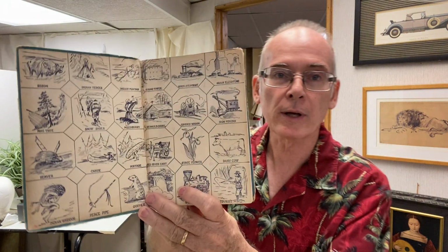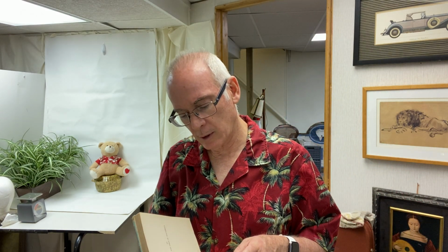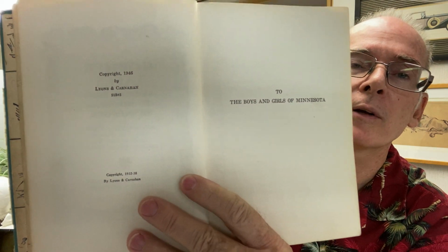Gopher Tales. This is another local book. It actually lists all the Minnesota stuff in the beginning, like the state flower, cows, bison, that kind of stuff. This was Stories from the History of Minnesota. It's called Gopher Tales. So this will be a fun little book to read too. Minnesota's beautiful capital. What date was this from? Copyright 1932 to 38. And then there's a copyright of 1946 by Lyons and Carnahan. That's interesting. Not quite sure what that means. There's two different copyright dates, and the one is a range. I've never seen that before, so I have to look into that and see. But yeah, again, needs some help. But I thought for a local book, that would be a great thing.